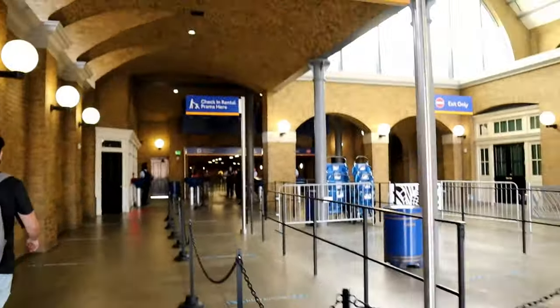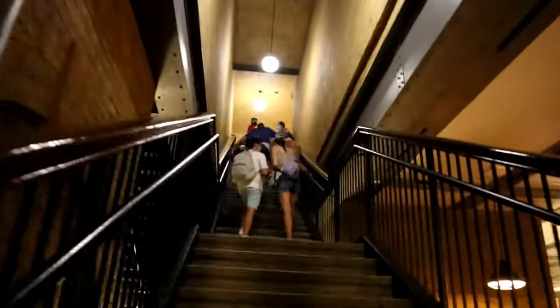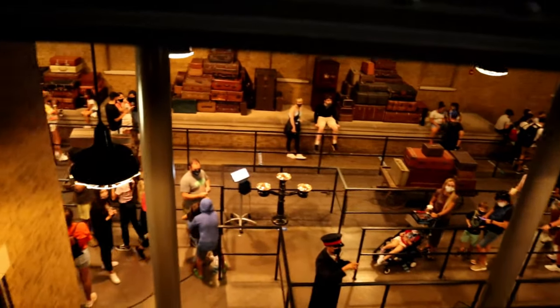All right, we're at King's Cross Station and we are heading to Islands of Adventure on the Hogwarts Express. The line was about 20 minutes, but they said it was 60. They said it was an hour and a half. The guy said that. So, nice try, Universal, but you can't stop this.